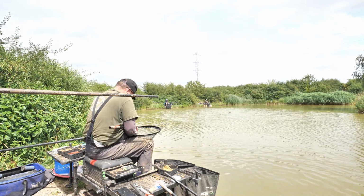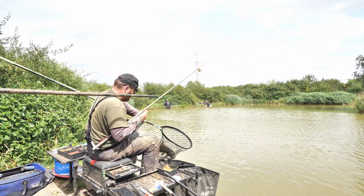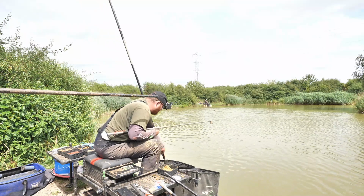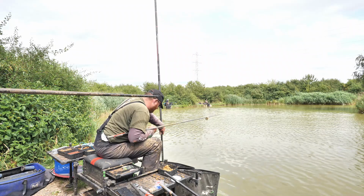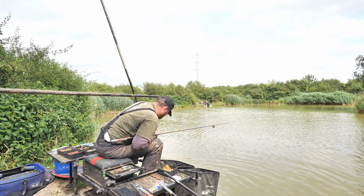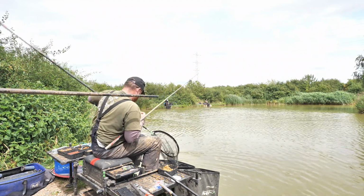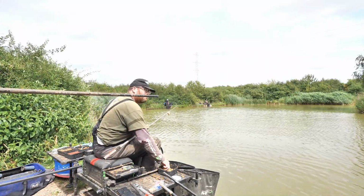However, quite a few anglers are catching on it, so I don't know. As in they're framing on it as well and winning. So I don't know if I'm doing it right or wrong, but I definitely feel that my rigs and setup is a lot better than what it had been. So I don't tell lies.